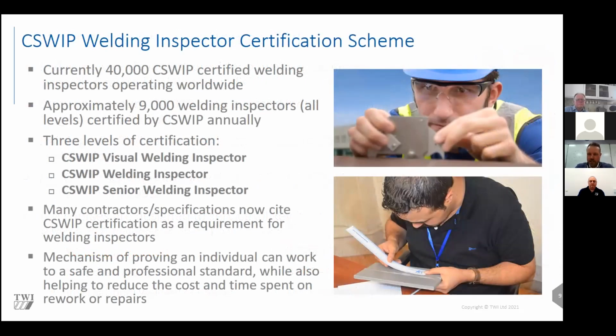So a little bit more background into the welding inspector scheme. Currently for metals, there are approximately 40,000 CSWIP certified welding inspectors operating worldwide. And we certify approximately 9,000 welding inspectors across all the levels each year. So you can see the numbers are quite large. The 3 levels of certification are CSWIP Visual Welding Inspector, which is the entry level, the next level is CSWIP Welding Inspector, and then the highest level is CSWIP Senior Welding Inspector. And again, to reiterate, this is all for metals, inspecting metal welds.